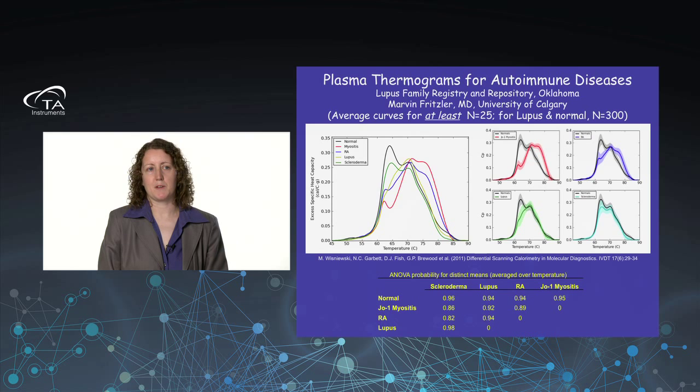And so on the left we see the overall profiles of the 4 different coloured groups representing the autoimmunes, compared to the black profile, which is the control profile. And on the right, I show the standard deviations for those groups. In the bottom, we compared using ANOVA the probability of distinct means for the entire profile.